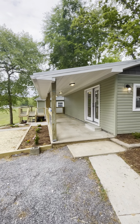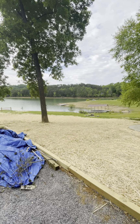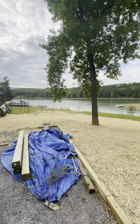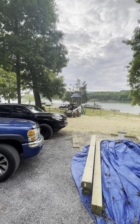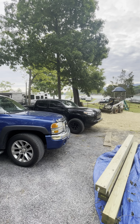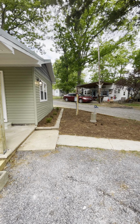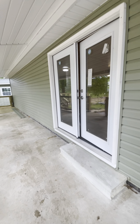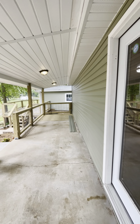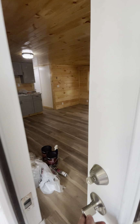Here at 1239 Fisherman's Way, right on the lake. Big spacious yard. It's got a community boat slip with a little playground set for kids. Nice quiet neighborhood. This is a 2-bedroom, 1-bath property with an additional ADU that I'll walk you through.